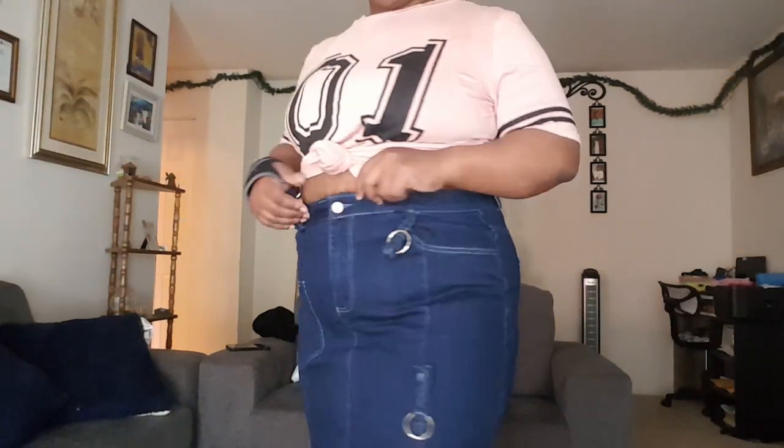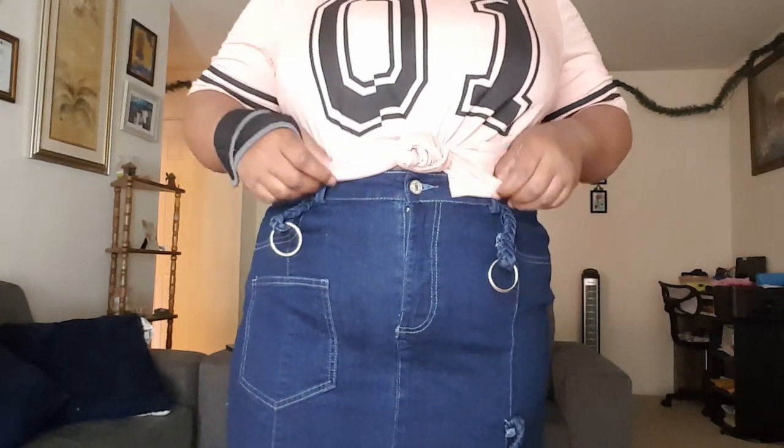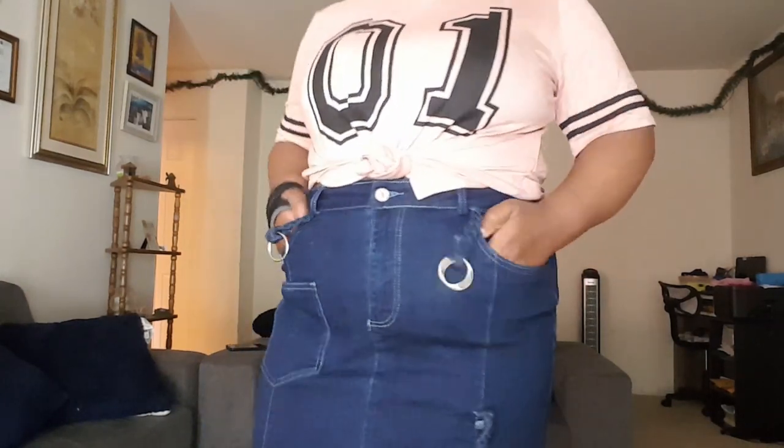Okay guys, the reason why the camera is so low is that I'm showing you this skirt. I really don't like this skirt. I hate this skirt. I'm going to put it on my Poshmark. When I saw it on the model on the website, it looked so nice, but when I got it, I don't really like it.